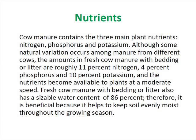Nutrients. Cow manure contains the three main plant nutrients: nitrogen, phosphorus and potassium. Although some natural variation occurs among manure from different cows, the amounts in fresh cow manure with bedding per litter are roughly 11% nitrogen, 4% phosphorus and 10% potassium, and the nutrients become available to plants at moderate speed. Fresh cow manure with bedding per litter also has a sizable water content of 86%, therefore, it is beneficial because it helps to keep soil evenly moist throughout the growing season.